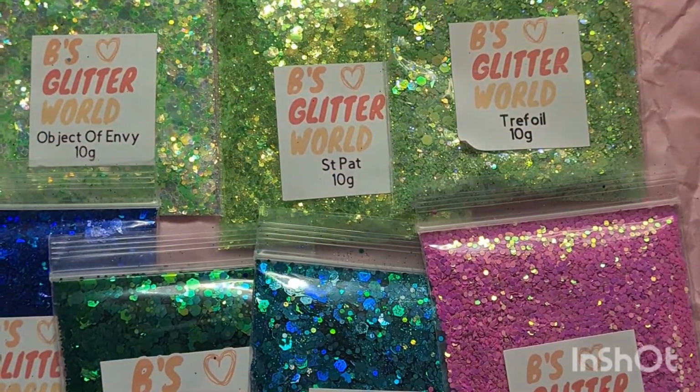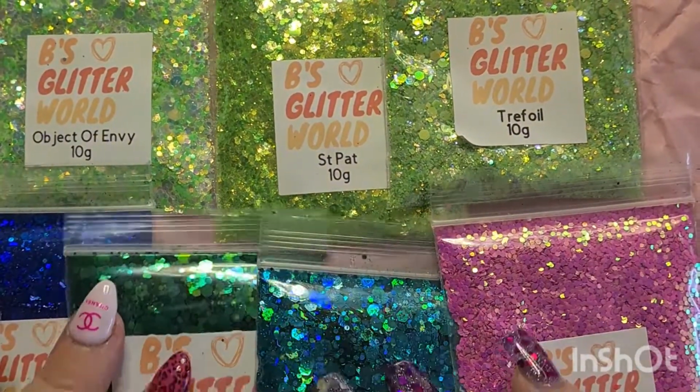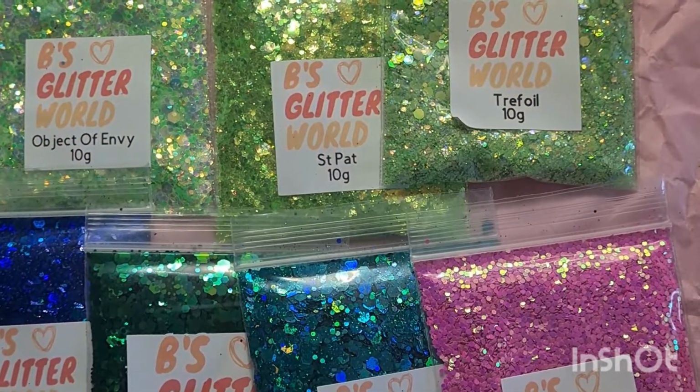I cannot talk today. I'm too excited about this gorgeous glitter. It's glittered my brain.